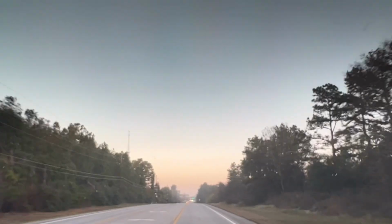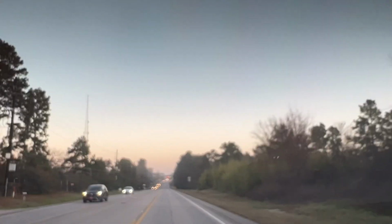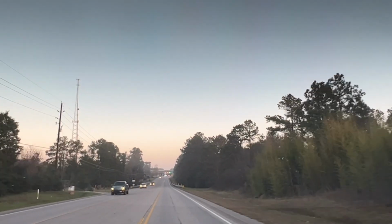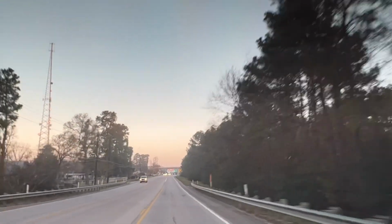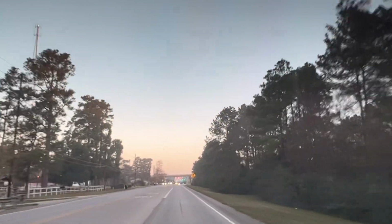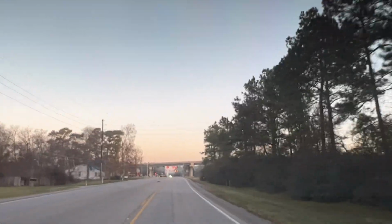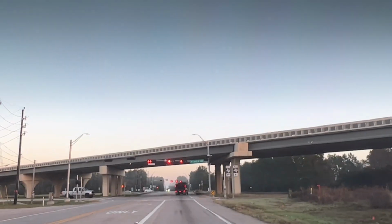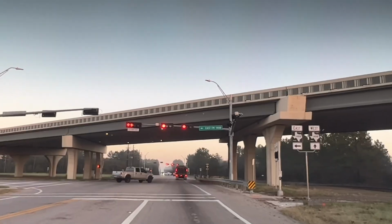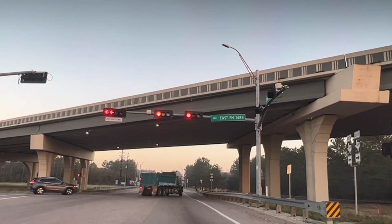So next to us was another entrance to Wildwood Estates. So this road, can't tell which road we're about to pass. The little marker is over it. It is 1488. I did not realize how far 1488 comes out. So 1488 goes all the way to I-45. I've never had to take it before, but there it is.